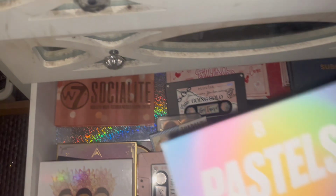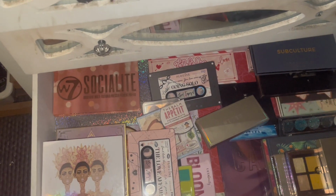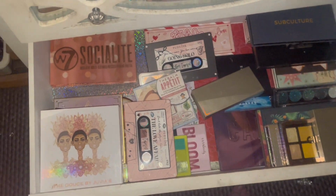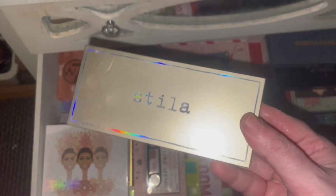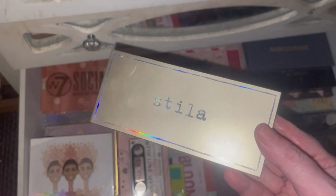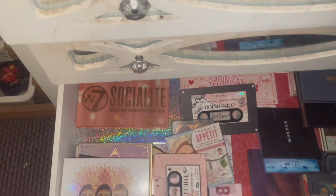I've got this Beauty Bay Pastels, and even though I love pastels, I've got so many pastel palettes. I've not even used that. I've just swatched it. I've got this Stila. It's meant to be for the eyes, I think. No, it's highlighters, but I use it as eyeshadow toppers, so I'm going to keep that.